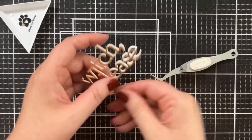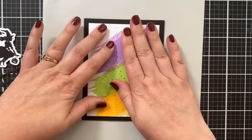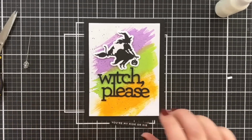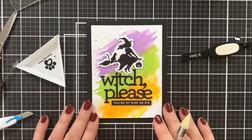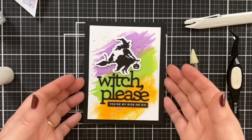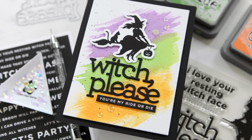Oh, love it. And then I took the die, this is a word and shadow die called Witch Please, popped them up on a black base, and instead I changed my mind. I went just with the black only, popped on You're My Ride or Die, added some really fun, shiny little sequins. These are kind of an iridescent that picked up the color underneath. And that was my favorite Halloween card of the year.